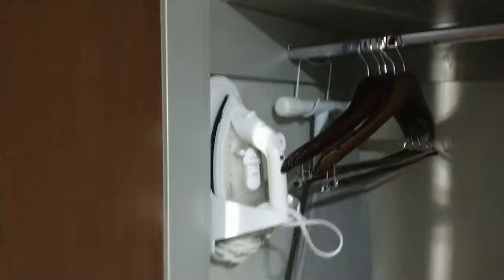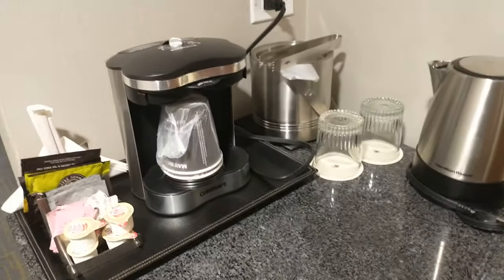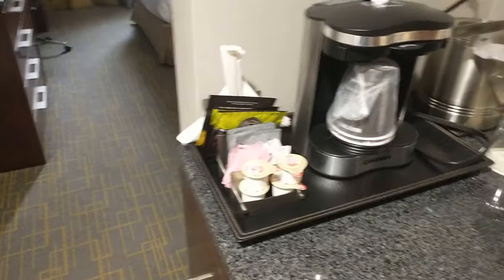And we've got this door here, which is probably gonna have some storage, and a luggage rack, ironing board, iron, hangers. Pretty good. It's a little unusual having it right next to the door like that, but it's actually a pretty efficient use of space. So we've got some coffee maker action here, and we've got a couple glasses, some things for your coffee, and an ice bucket. And do we have a fridge? We have a safe, and we have a fridge. So there's our fridge.